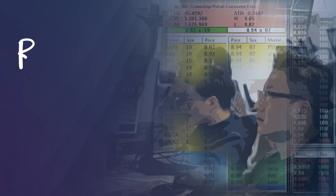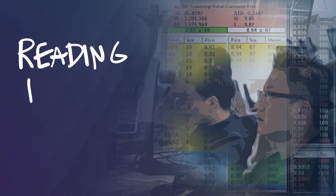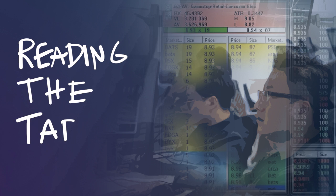I want to actually use this GME trade example to illustrate the power of reading the tape. One of the things that newer guys and developing guys do when we talk about reading the tape, this has historically been the issue at this firm, is that when we make videos where we show the power of reading the tape, people just assume all I need to do is read the tape to make trade decisions.